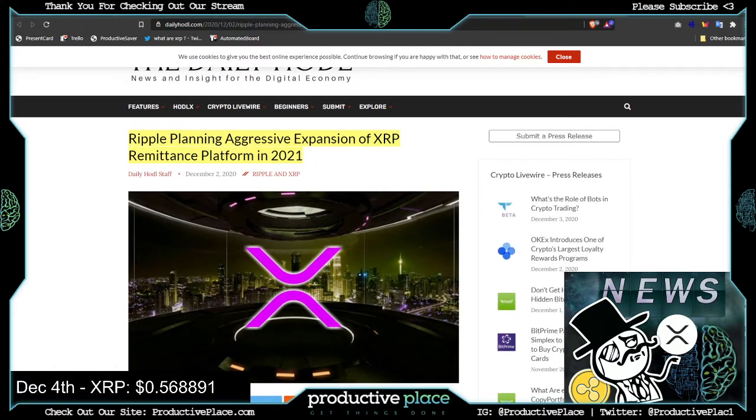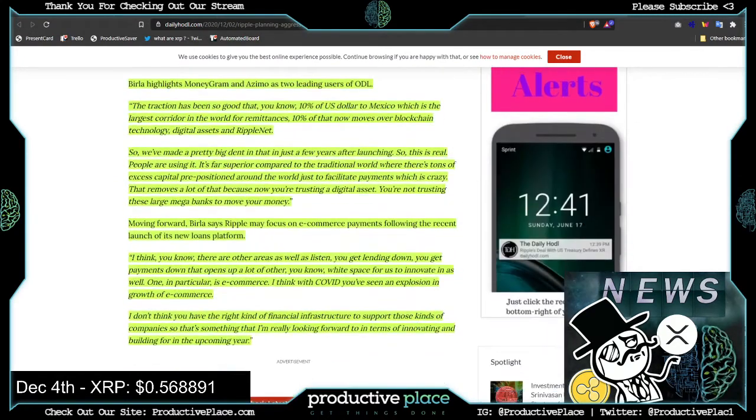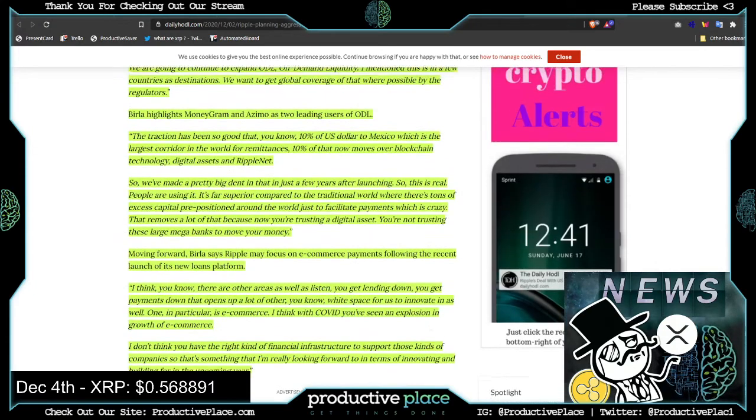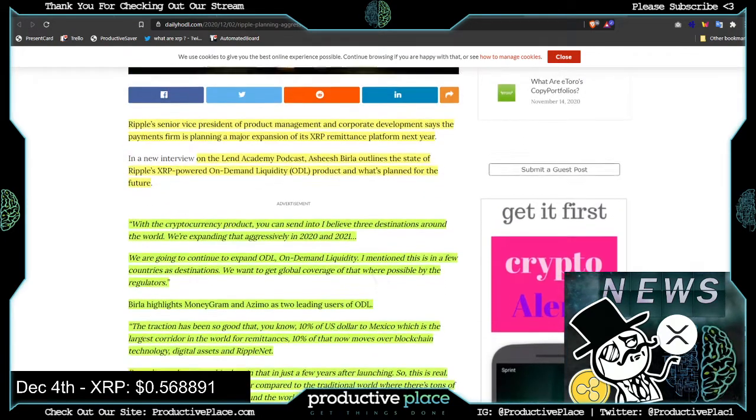Now the company is threatening to leave the US over regulatory uncertainty. Lack of clarity from the SEC about XRP's legal status looks to be the sticking point. The company is fighting several private investor lawsuits over the securities question and reportedly eyeing an initial public offering.